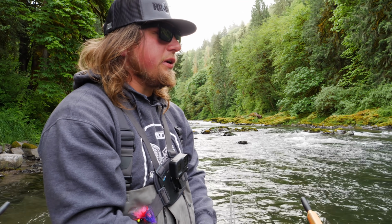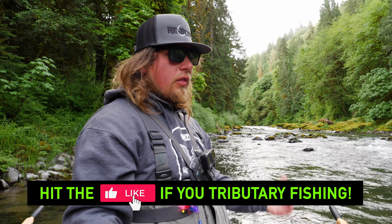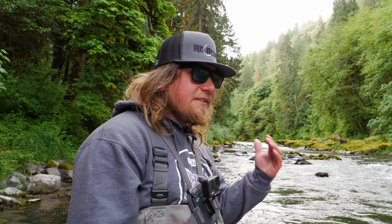So today I'm sticking with a pretty strict repetition of all the things that work for springers. I think that a lot of times with springers, it's more about whether they're there than it is what you're using. So I'm gonna be jumping around the river, fishing as much water as I possibly can by myself, and seeing if we can't find one of these butterballs for dinner tonight, and hopefully have a little recipe for you guys at the end of the day.